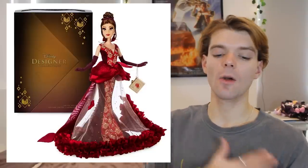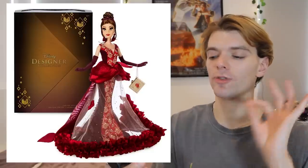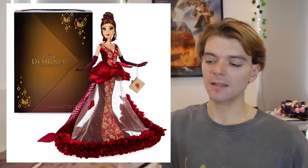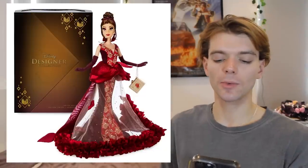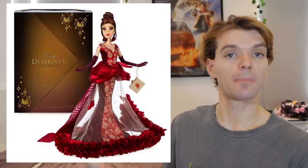Okay, next up we have Belle. This one originally was lower on the list and then I moved her up. I do like the fact that it pays very clear, deliberate tribute to the rose in the film. I think that's very clever. And all the petals coming down on the tulle, very nice. I kind of wish the petals were more spread out on the tulle instead of all gathered at the bottom like that. She's got a purse that looks like a book.